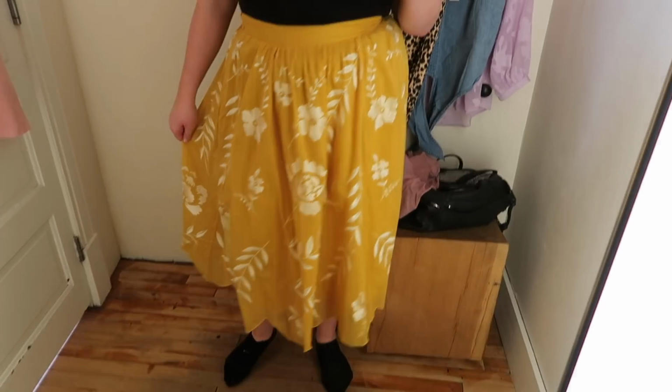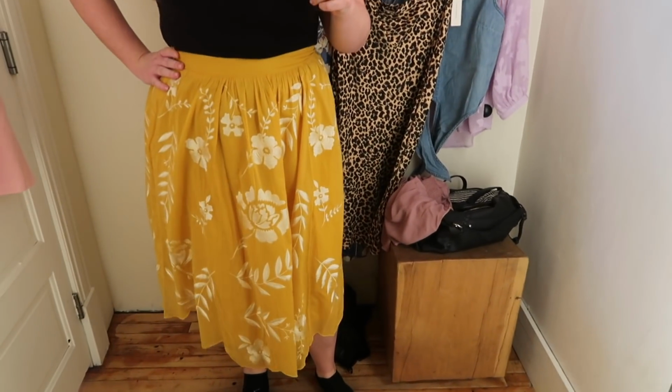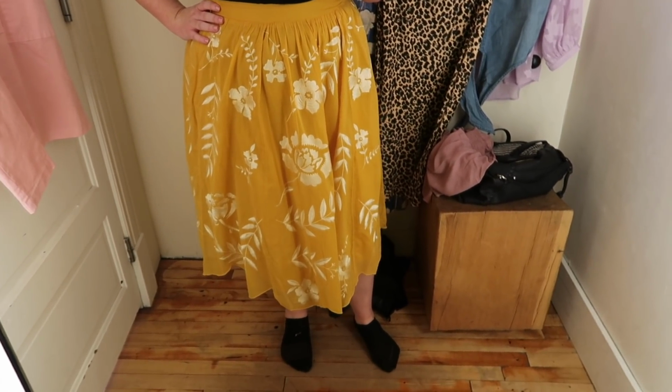on them. It does have a layer of lining, but I did find this whole skirt to feel pretty thin and not worth the $150 that it was priced at. So it got on and it was cute, but it's just not my style and not worth the price.